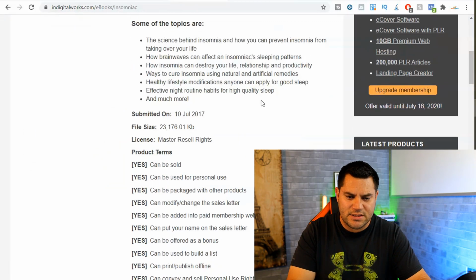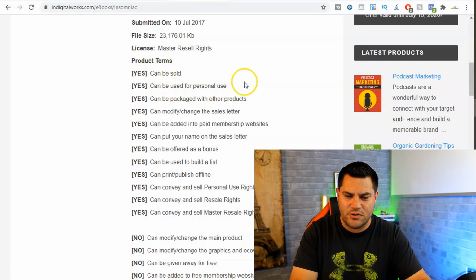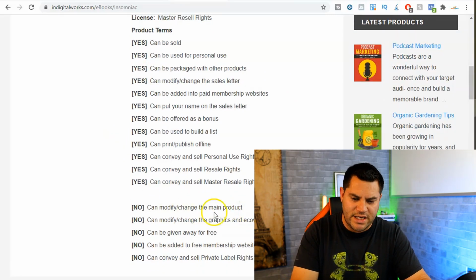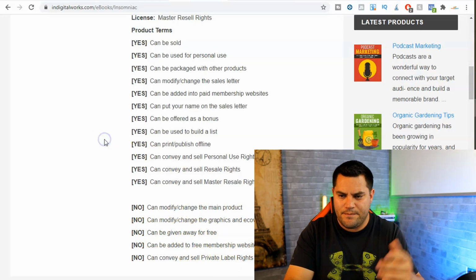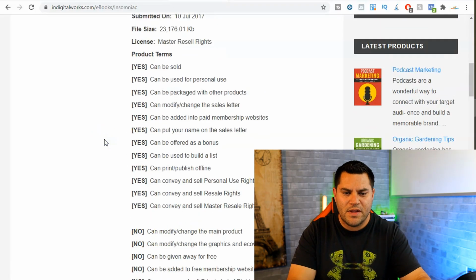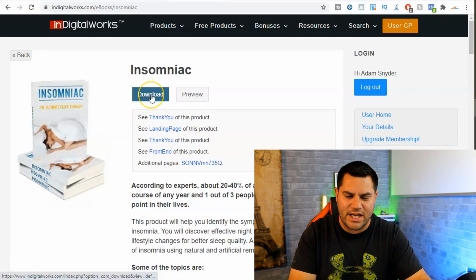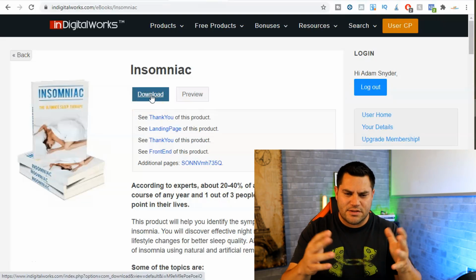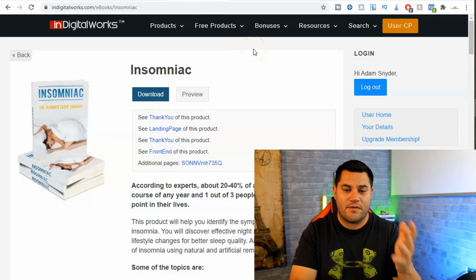It will tell us where we can use this. It says the product terms. Yes, can be sold. Yes, can be used for personal use. Then you can see down here, no, we can't modify or change it. No, we can't give it away. No, we can't add this to a free membership. That's fine, right? We want to sell it. That's our goal. So this is what we want. All we got to do is come up here and click on download. Now, I'm not going to download this and clog up my computer just for the sake of this video, but all you got to do is click on download and it's going to download for free.